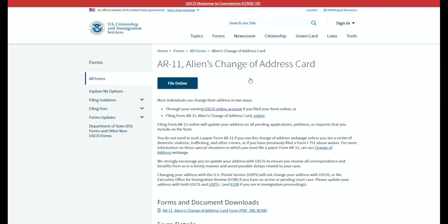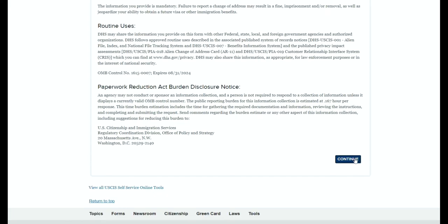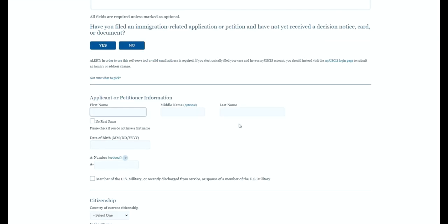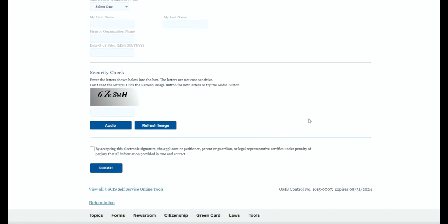The next thing you should be doing as a permanent resident is notifying USCIS every time you move. Every time you change your physical address and your mailing address, you should notify USCIS. You can do that by either submitting an AR-11 application online or doing it by mail. You must notify them of your new address within 10 days of moving. In addition, I do suggest that you change your address on your USCIS online account if you have one.